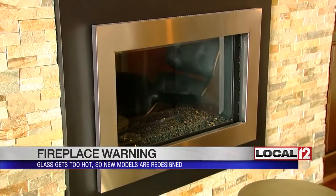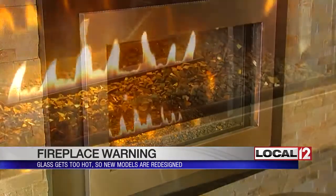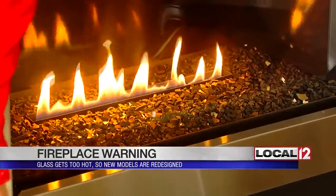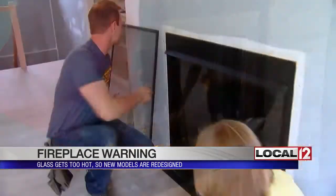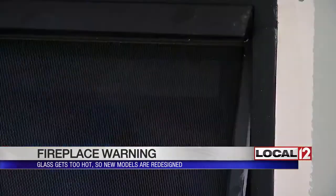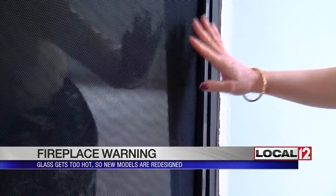A fireplace like this with a fixed glass front can get so hot when it's on it can cause third-degree burns. Because they don't allow heat to escape, Consumer Reports says the glass can heat to over 1,300 degrees. It can take an hour to cool down even after it's off. Because of that, any fixed glass fireplaces or gas stoves made beginning last year come with mesh safety screens over the glass. It does change the look of the fireplace.